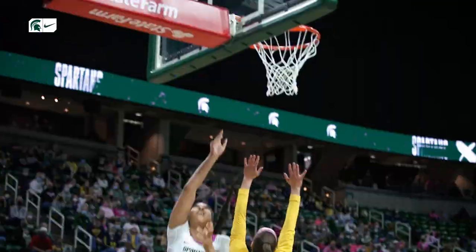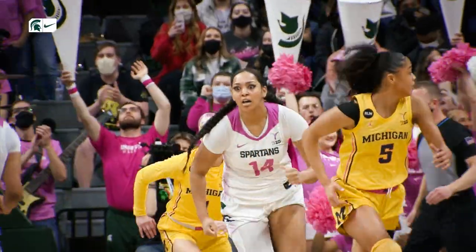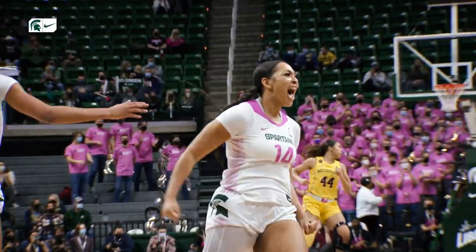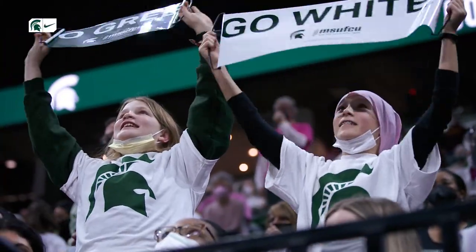Well, the double team players at the post. Parks makes the catch, turns, and hooks it home over Amy Dill. 4 points for Parks. Michigan now leading by one and a timeout called by the Wolverines. Oh, listen to this crowd.